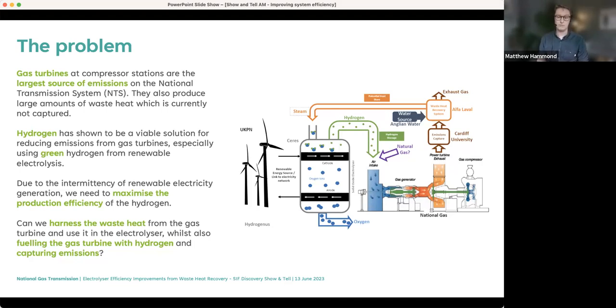Previously, we've run a number of feasibility studies which have shown that it's viable to fuel our turbines with hydrogen blends and 100% hydrogen instead of natural gas to reduce emissions. And we see the largest reduction in emissions coming from using, obviously, 100% hydrogen generated from electrolysis using green electricity. So we expect that green electricity generation will be intermittent due to things like wind not blowing all the time. Therefore, we need to maximise the efficiency of hydrogen production when there is green electricity generation.